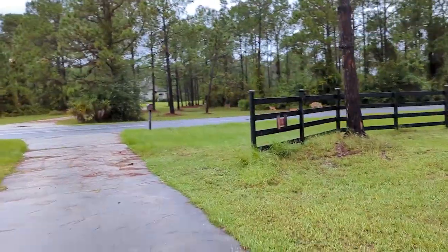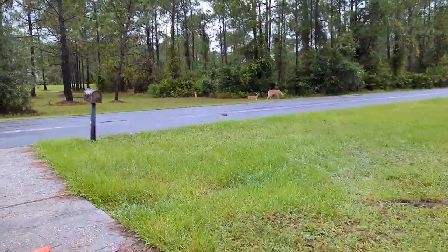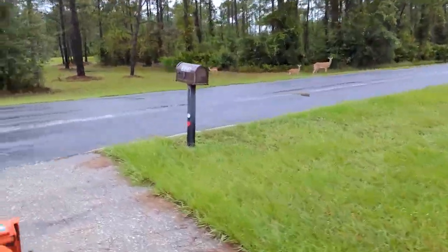So I noticed there was a tree down. I don't know if you can hear me over the tractor, but it's all broken up on the street, so I'm gonna go push it out of the way. I think the deer are trying to figure out what the heck's going on around here. Yeah, it's me.